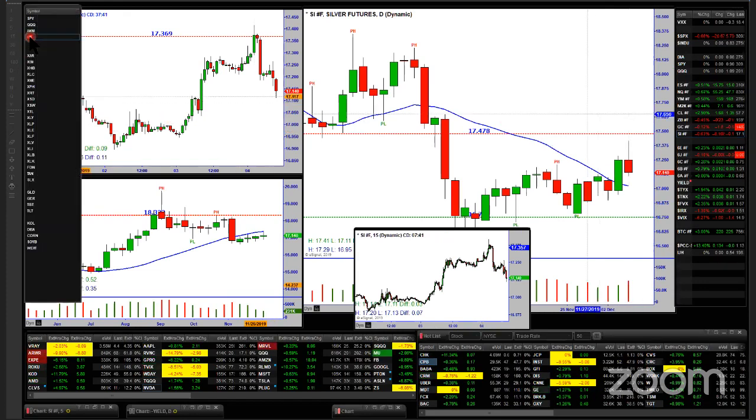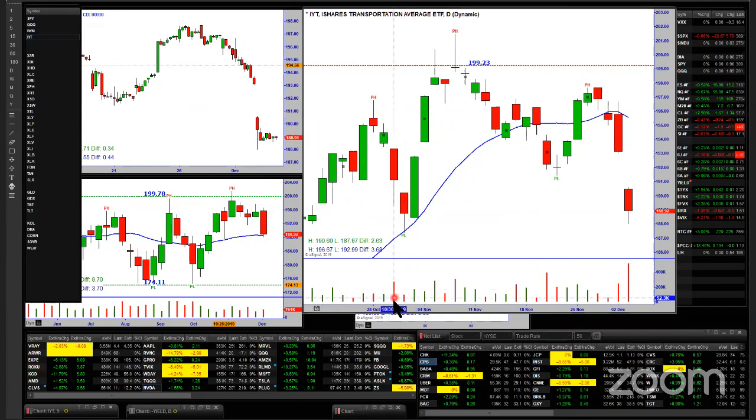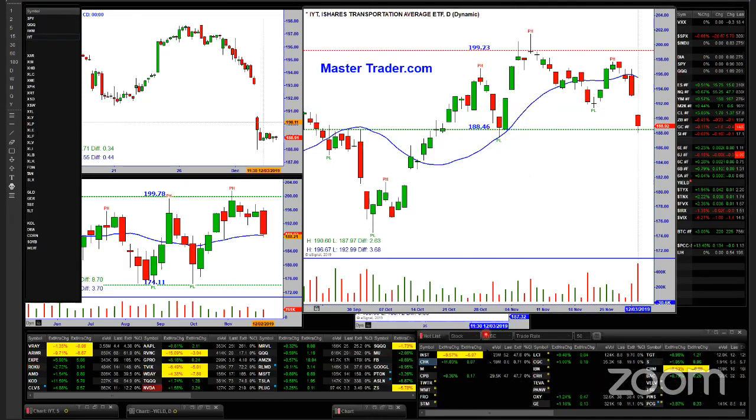And just looking at, yep, transports took it on the chin yesterday. And now, who knows? We'll keep an eye on these to see if they hold this swing low, or whether they're headed back down to the bottom of the range. Hopefully not, because if that happens, it's not going to be good for the market, but we'll see what happens with that. So that's all that.